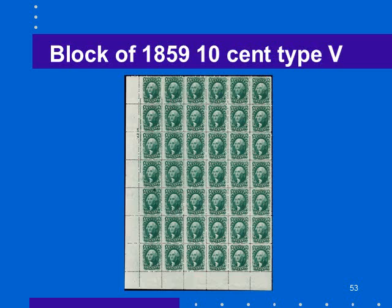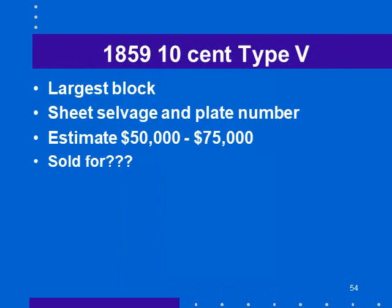Block of the 1859 10-cent Type 5 stamp. Isn't that beautiful? Engraved stamps from a long time ago were really rather pretty. Largest block known has the sheet selvage and the plate number. $50,000 to $75,000, sold for $60,000.